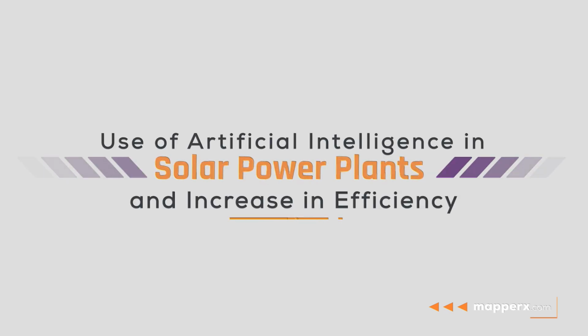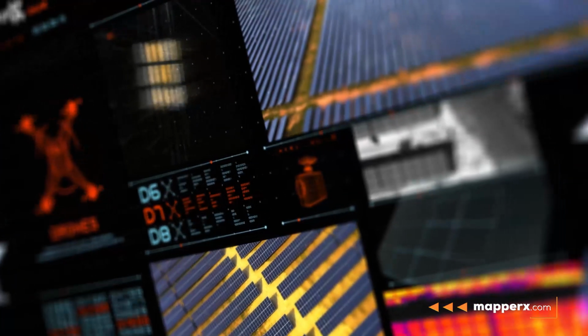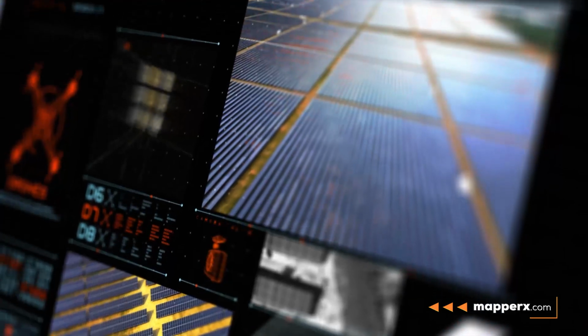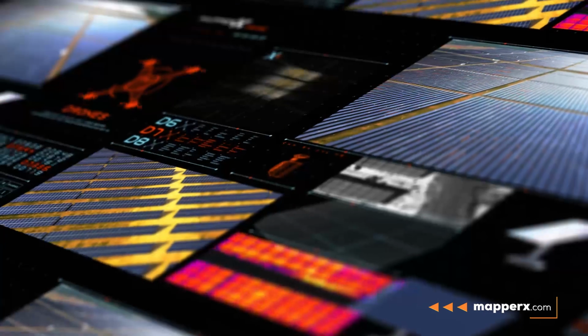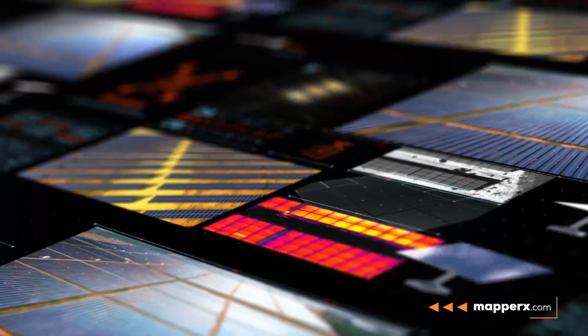Use of artificial intelligence in solar power plants and increase in efficiency. The use of artificial intelligence in solar power plants is a new way to make the maintenance process more efficient and safe. Artificial intelligence can monitor the performance of panels, identify areas that require maintenance, and even prevent failures by using big data analysis and learning algorithms.